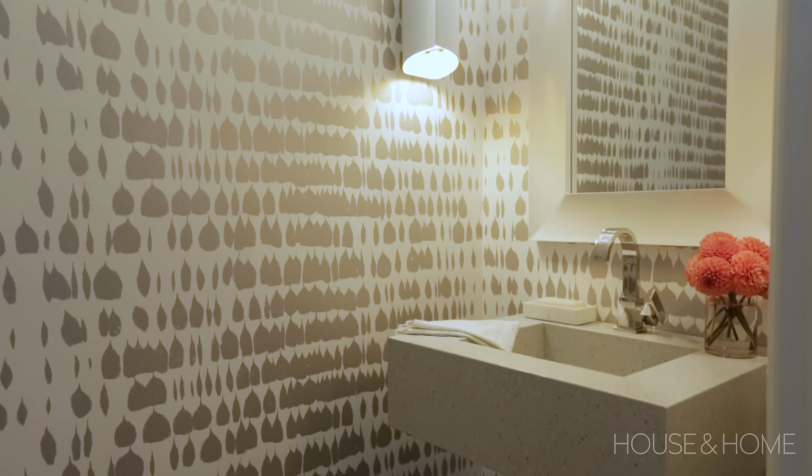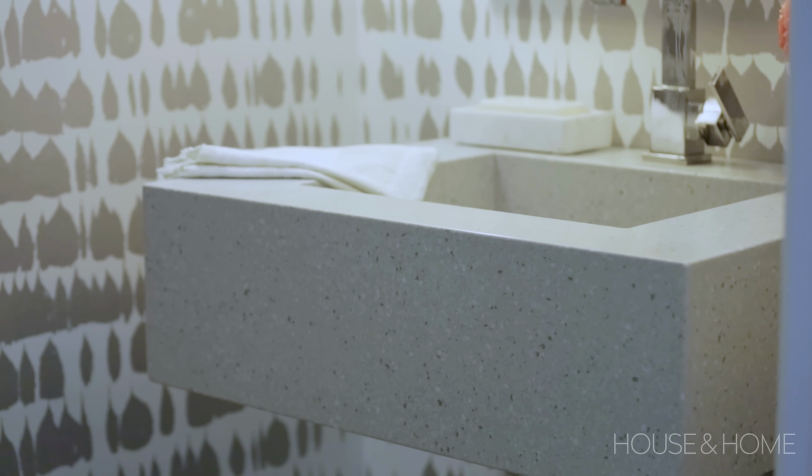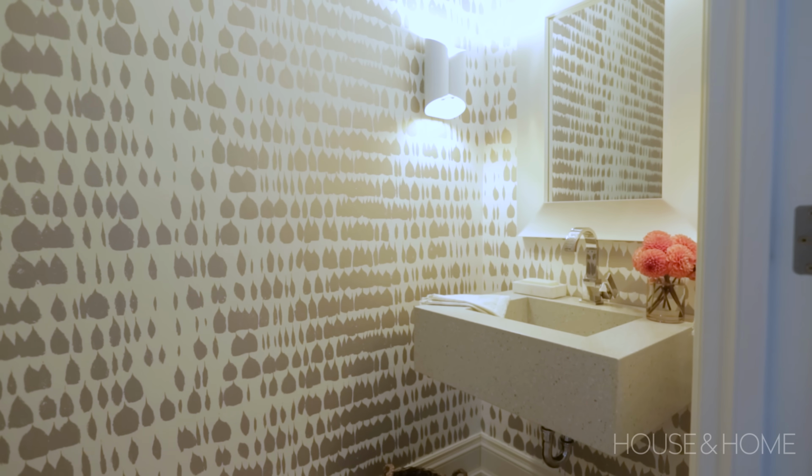The pattern was a great place, I thought, that we could lean into my client's love for glam again. So we chose the iconic Queen of Spain wallpaper from Schumacher. I added these beautiful warm sconces that mirror the gold in the wallpaper, and it just creates this little jewel box of a room for this family. We were able to repurpose the vanity that was originally in the bathroom, and I think that the rough stone actually adds a great contrast to our more feminine wallpaper.